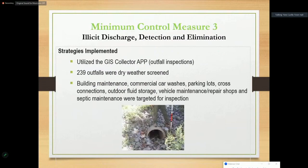This next minimum control measure, I'm going to turn it over to Bob to give you a definition of illicit discharge detection and elimination, and he can start with that definition, and then I'll go through the first part of that action, and he'll go through the second. Bob, do you want to start? Thank you so much, Ms. Sabrina. Good evening, Town Supervisor and members of the Town Board.